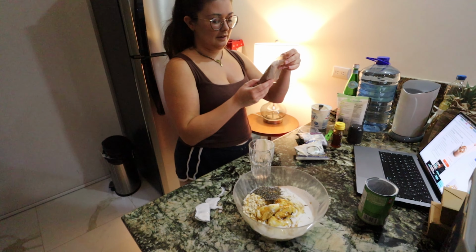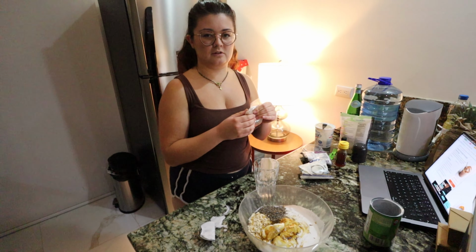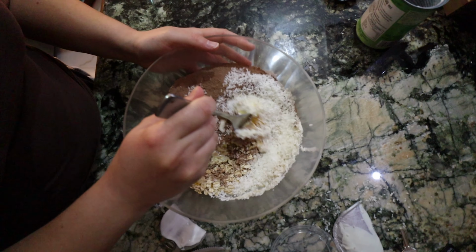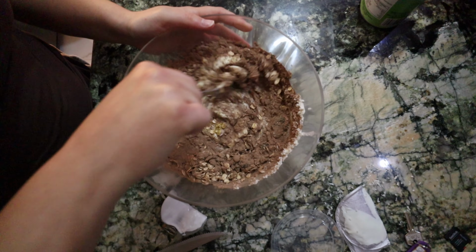Cocoa powder. We've got this little packet. It says 2 tablespoons. All of it. Oh god, that feels horrible. Does it? I apologise in advance for the sounds. Okay, so just keep mixing.